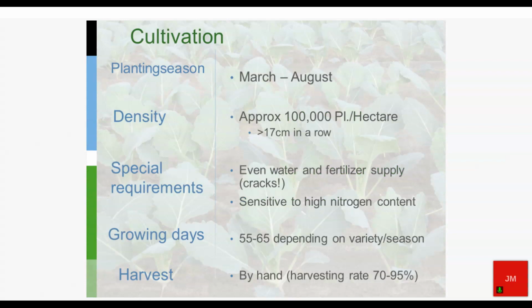Yeah, something about the cultivation. The planting season is March till August, and the planting density is approximately 100,000 plants per hectare, sometimes a bit more, and we're going down to 17 centimeters in a row planting distance. It's really necessary to have lots of kohlrabi per hectare, to have a really upright plant, and it's really necessary for the upright shape to have upright leaves, and that all of the kohlrabi are standing in the row, and you can harvest them really easily.